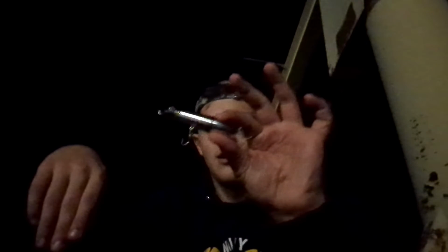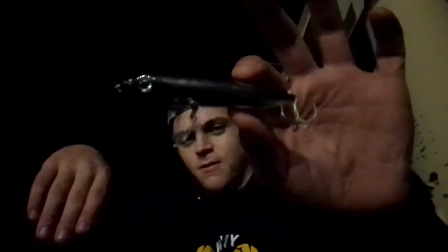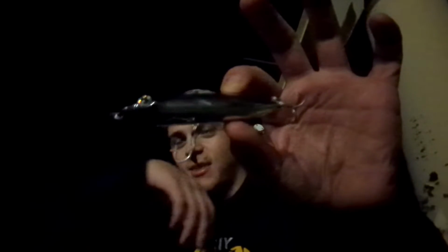This guy, a little 4-inch, I think, Heddon spook. This thing, I mean, it walks across water perfectly. I love this little thing, and I've caught a couple different striper on it. I think I hooked a 5-pounder, but it spit it before I got it up, and I've caught a couple like 1.5 pound, 2-pounders on this.